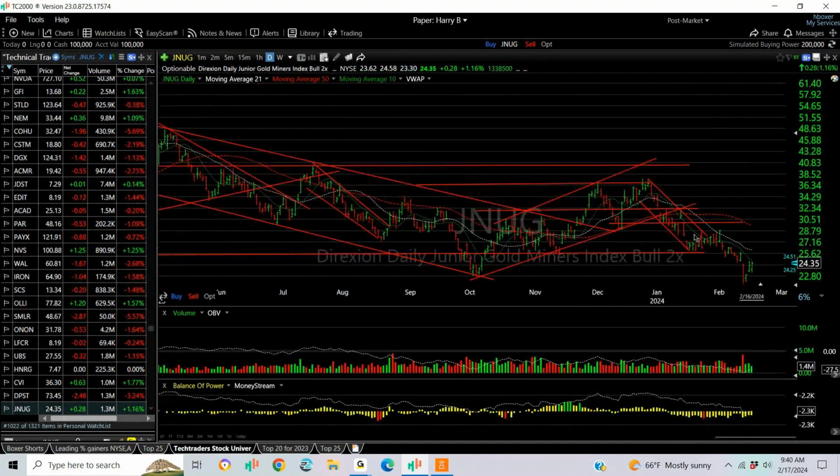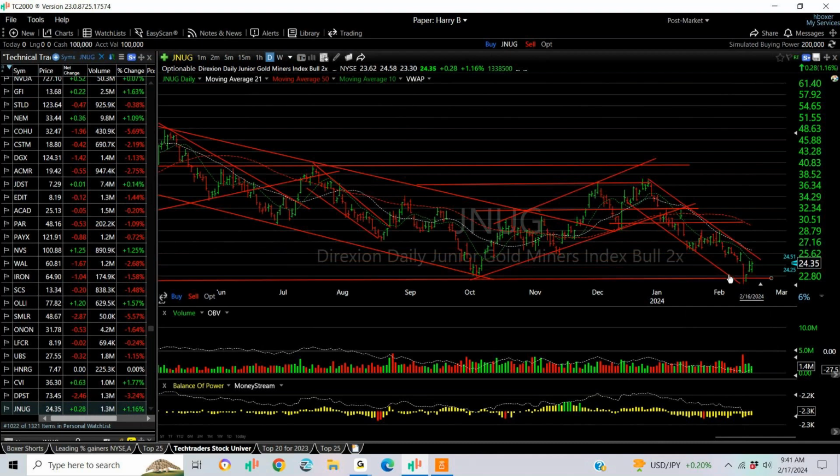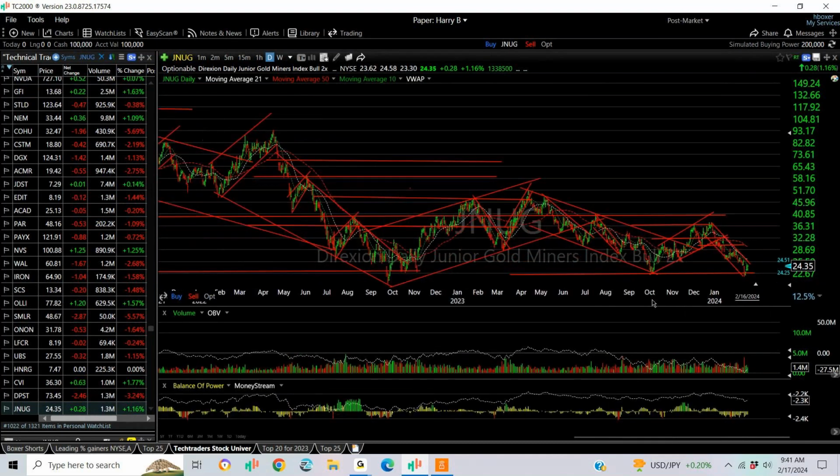JNUG bounced as well after a nasty looking couple of months. It's taken it from 36.5 all the way down to a spike low at 21.92. It looks like a 1, 2, 3, 4, 5, and it's back near key long term support.